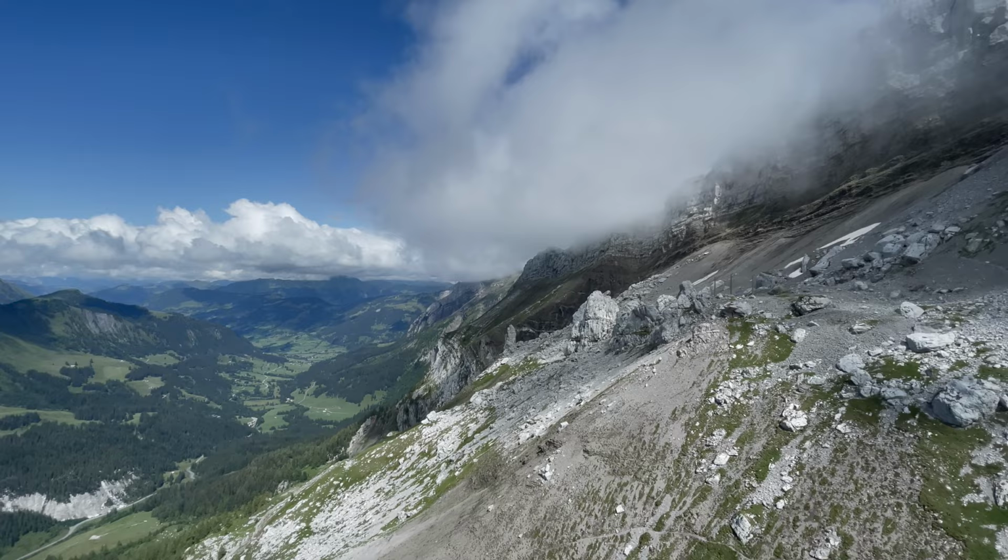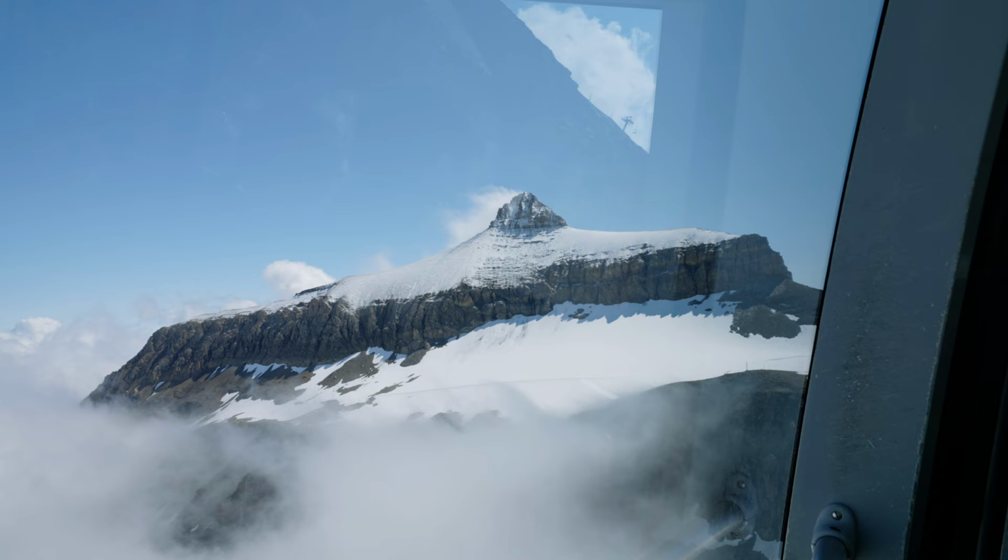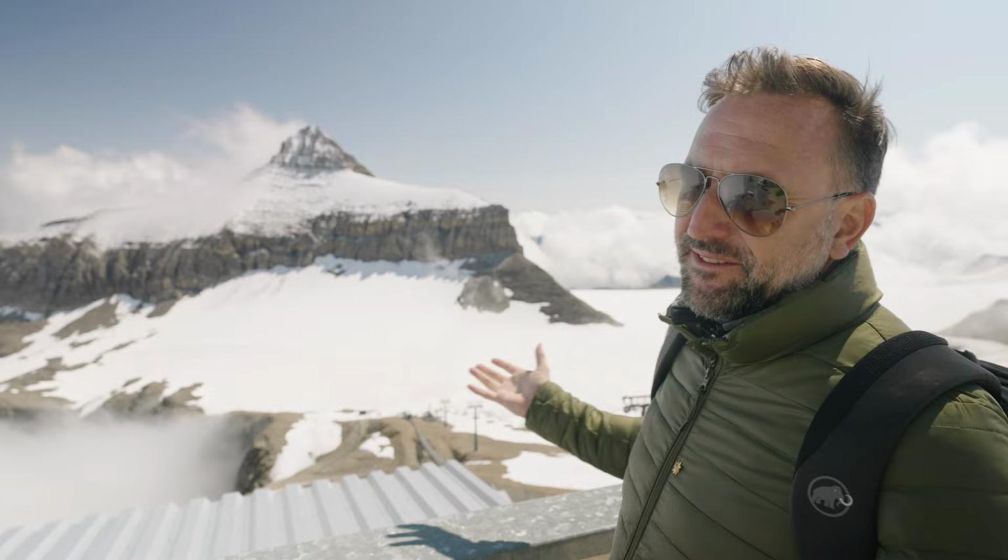Just next to Gstaad, you have to go through Col du Pilon, and then you get to Glacier 3000. Look at this. Perfect.